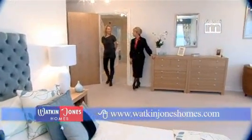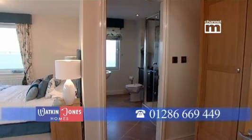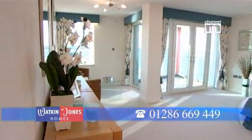And here is the master bedroom. Gail, this isn't a bedroom, it's a luxury suite. It's lovely, isn't it? Beautiful. That's the most beautiful view from that window. Yes, out into the amazing harbour.